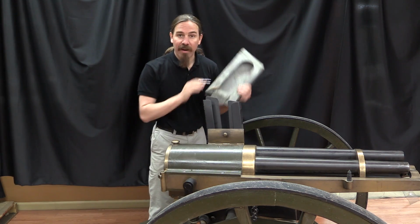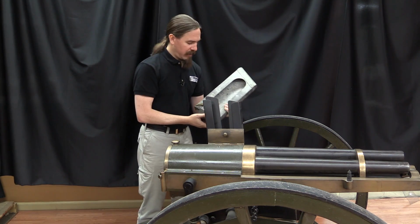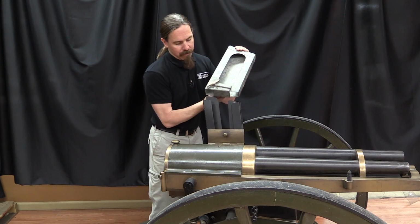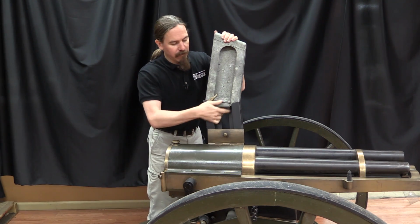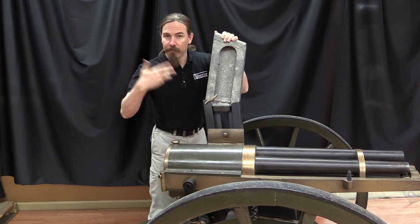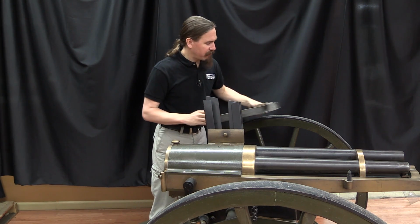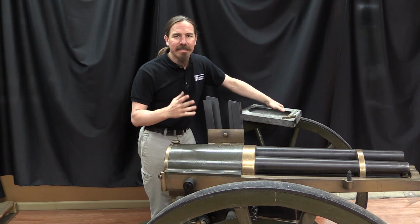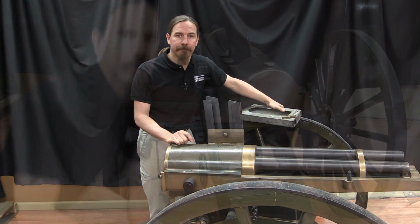The gunner can keep firing while this is done. The loader would then hand this off to his ammunition bearer assistant, get another loaded one, drop it in, flip the lever, cartridges all come out, and so on until you run completely out of ammunition. The effective practical rate of fire for a Hotchkiss revolving cannon was between 60 and 80 rounds per minute, depending on the skill of the gunners.